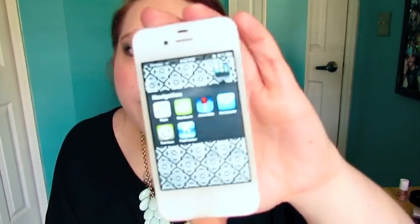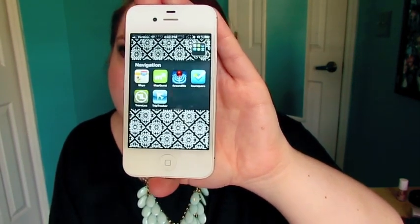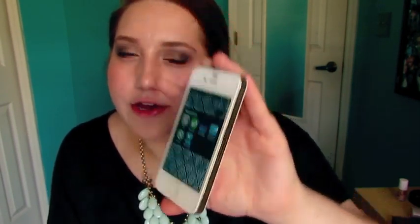And then I have Around Me, which I don't ever use, but it seems like it would be cool if I was traveling. It tells you what coffee shops or good restaurants are around you. Foursquare, I don't really use that one anymore either.